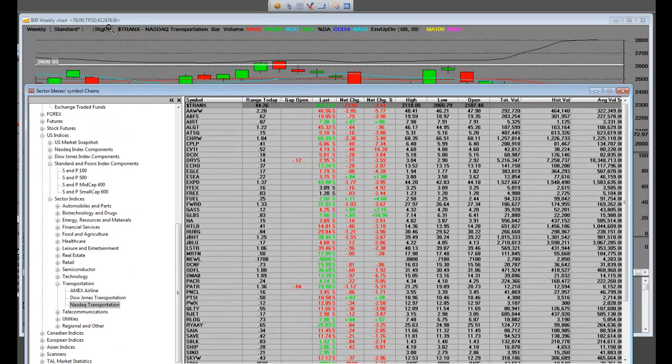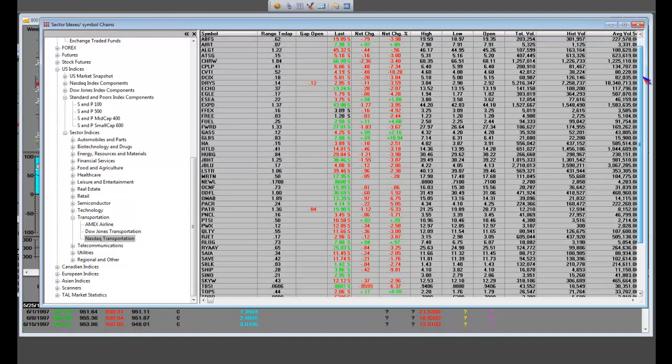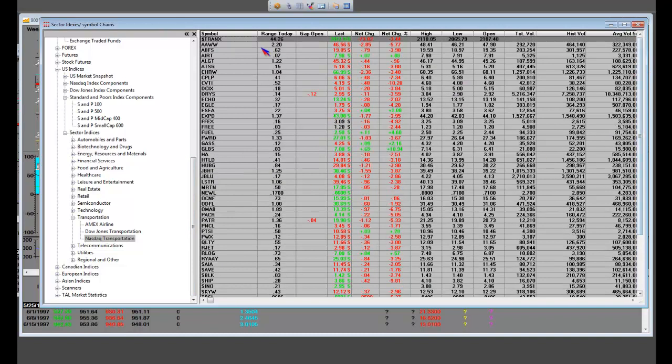Nasdaq Transportation, the TRANX, Nasdaq Transportation weekly chart. Here are the stocks listed on the Nasdaq composite that are compiled into the Nasdaq Transportation. Unlike the Dow Jones Transportation, you have lots of different kinds of players and different names in here. Okay, it's more of a broad-based type index that the Nasdaq uses, and so it's fairly diversified. Nonetheless, you want to see the index doing well.